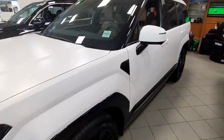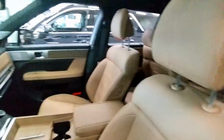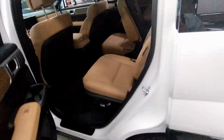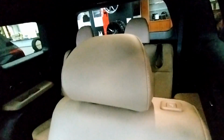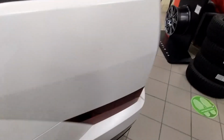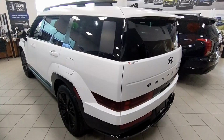The all newly designed 2024 Santa Fe Hybrid NHL edition. There's only 500 made. We'll be getting about three or four of them, and this is the second one. The first one came in and sold in 2 days. The second one, this one here, came into the showroom, and it was sold the same day. They're extremely popular.